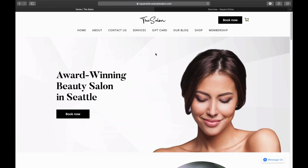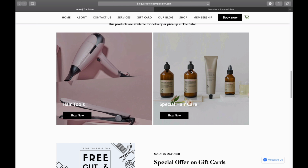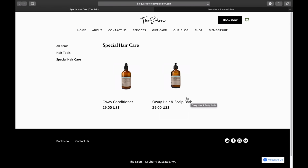So what else are we selling? Products, right? So we saw some product categories down here. Let's say I wanted to shop some hair care. Now this is an example site, so I haven't loaded a lot of products, but I have some in here just to illustrate how it works.